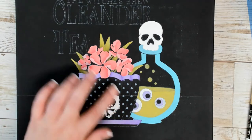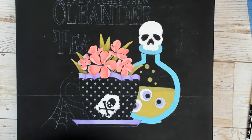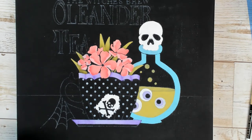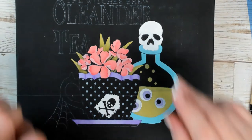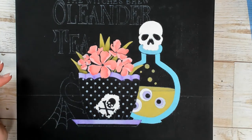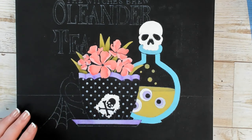We need a little bit of asphaltum. Now, my favorite part of this piece is that we get to use all those neons. So we're going to be playing with neons today, too. So I've got some asphaltum on my palette. We're going to age this tag a little bit. And we're going to use a little bit of asphaltum.